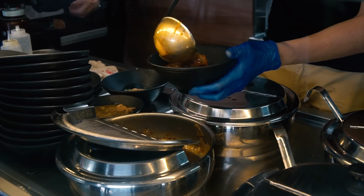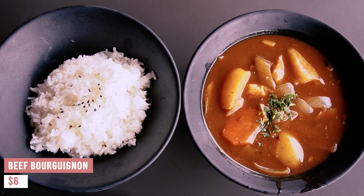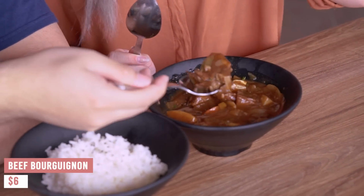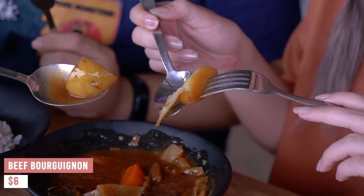So we went to the stew house and I actually asked the guy what his specialty was. So he recommended us to get the beef burger with rice. It's $6 for regular, or you can upsize it for $8. In the stew, we've got cubes of beef, carrot, onions, potato. I like that they kept the skin on the potato.